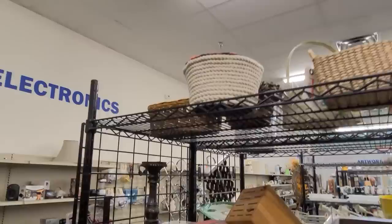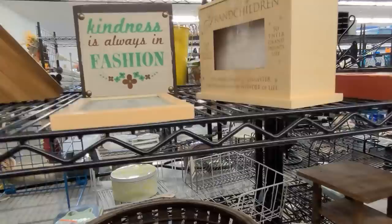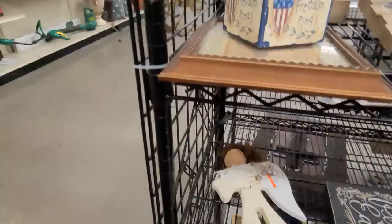Always so many of these knife blocks. It's a little plaque here. Lots of these plaques come from Joann's or Home Goods. Some little patriotic boxes.